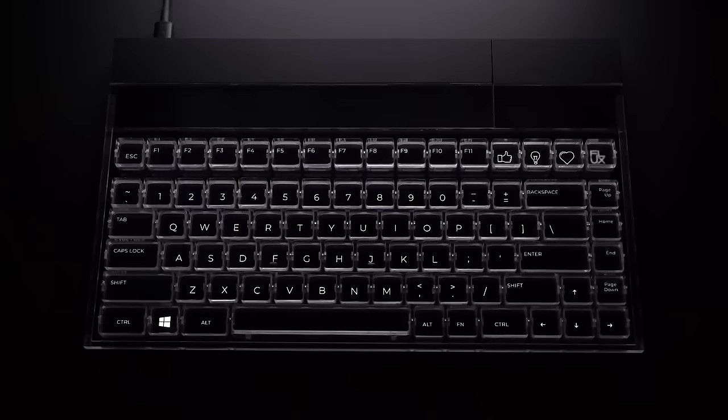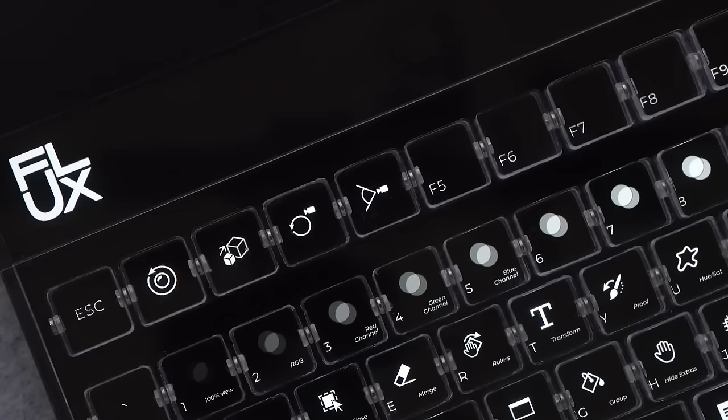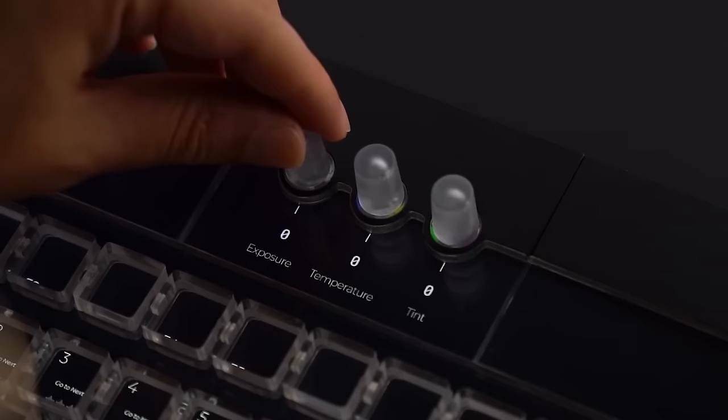The Flux Keyboard seamlessly blends the tactile experience of a mechanical keyboard with the adaptability of a screen. It takes productivity to new heights, allowing you to tailor your keyboard experience to match the demands of any software you use. Customizable shortcuts can adapt to 27 popular applications, effortlessly accommodating your workflow.